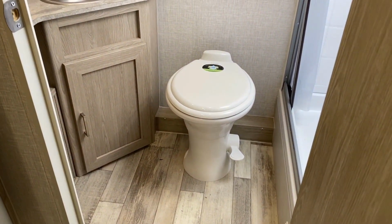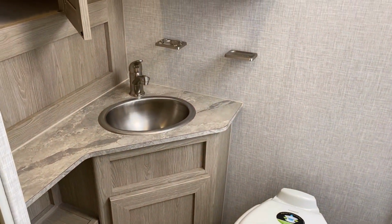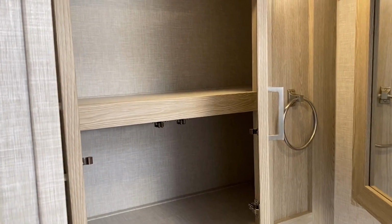The light decor really helps it open up in here. But notice too, it's not just the kitchen. You get the nicer stainless sink hardware everywhere, and some really good storage over here.